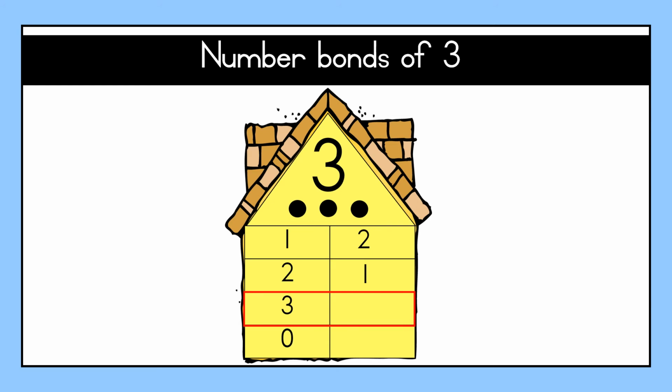In the first room, there are already 3 dots living in the first room. And there can only live 3 dots on the floor. So let's quickly put the dots in their room. 1, 2, 3. The 3 dots are living in their room. How many dots are left to put in the other room? Are there any dots left? No. Therefore, 0 dots can live in the other room.